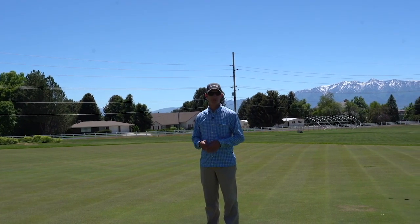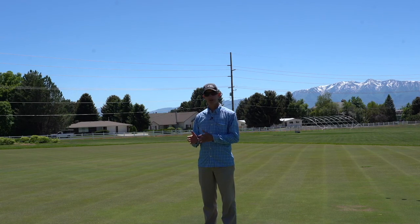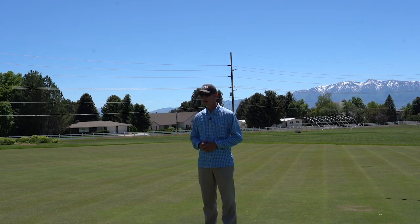And for the most part during this study, we didn't see a whole lot of difference between the two applications. We concluded that you can effectively maintain creeping bentgrass putting greens with about 60% ET replacement. And what that means is the evapotranspiration that occurs throughout the day. Say we need to replace 1 inch of water, which is a lot. We only need to replace 60% of that, or 0.6 of an inch. So that's what 60% replacement means.